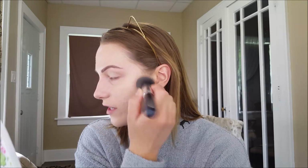I'd say that that is just about full coverage. It's like a low full coverage, high medium coverage. I would say this definitely is gonna be full coverage on most people. You just saw that for me, I just have a lot to cover. For it being a matte foundation, I don't think it looks dry. It has a nice semi-matte. I mean, I can see a little bit of dew on my skin and I like that. It doesn't feel heavy on the skin.